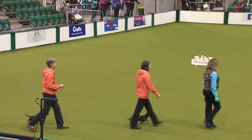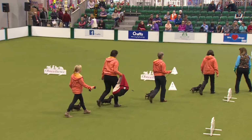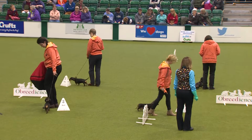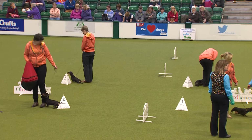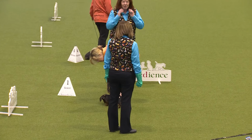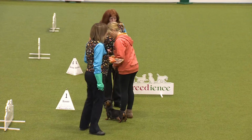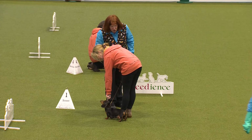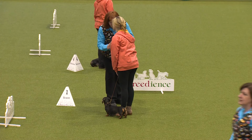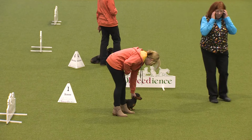And next into the ring is our second Dachshund team. This time the smooth coat variety. This is Team Mini Mayhem. And they were drafted in only over the last day or two. They're just setting the scent area up. And the scent article matching the team uniform.